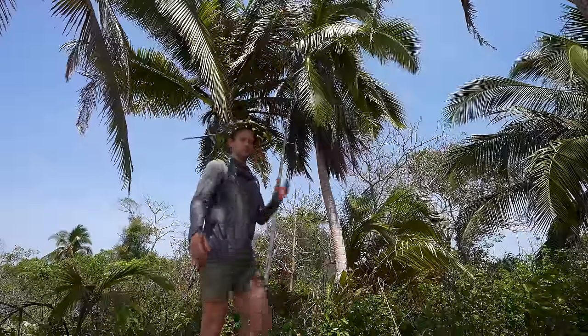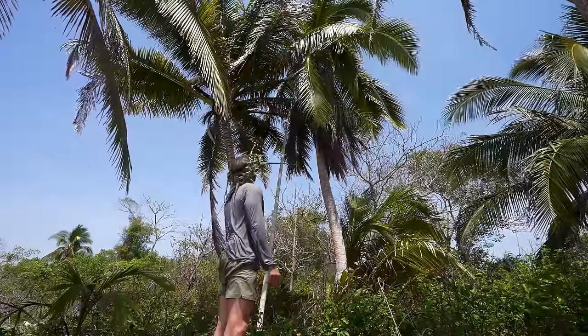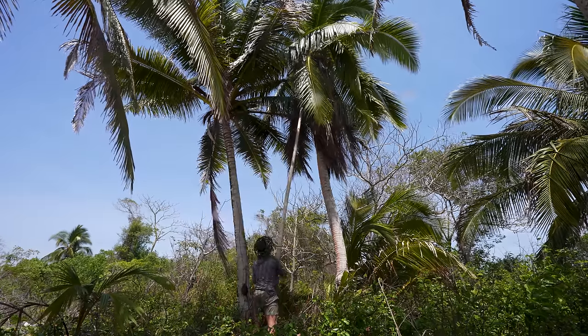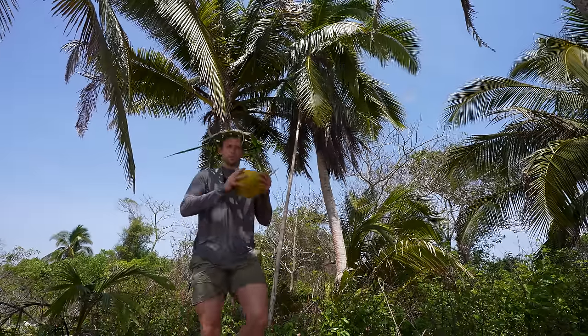Alright, at this rate we're gonna run out of coconuts by tomorrow, so I'm gonna see if I can get a few more out of this tree with the big pole. Come on! That's a big one. These big ones are the ones we want.